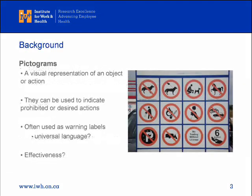So first, we thought we should perhaps tackle what is a pictogram, and give a very brief explanation of what a pictogram is. It's a visual representation of an object or an action. They tend to be used to indicate prohibited or desired actions. They're often seen on chemical hazards, medicine, consumer products, things like that. They're often used as warning labels, mostly because they're thought to be a universal language.